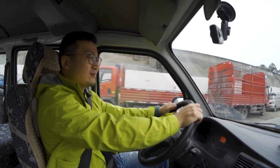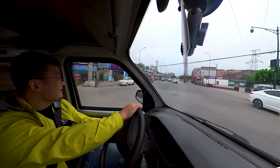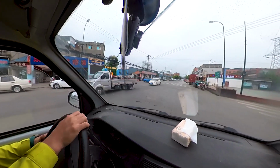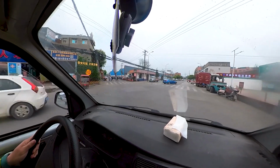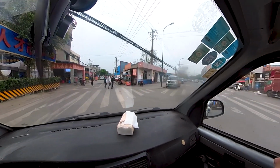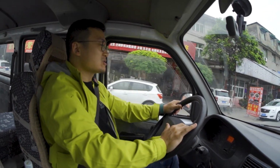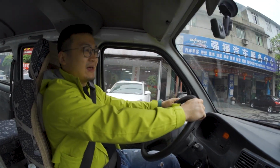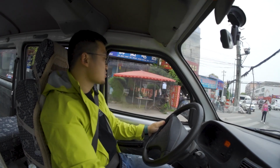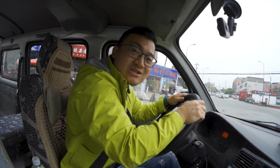Now, visibility of the vehicle, perfect. It's like sitting in a convertible. There's nothing blocking your view, either front, back, or the side, because the front window is so big, and so is the back window over there. The suspension, basically you can feel everything, not just on your bum, on your hands as well, because all these vibrations filter through your steering wheel, and that is a weird sensation.